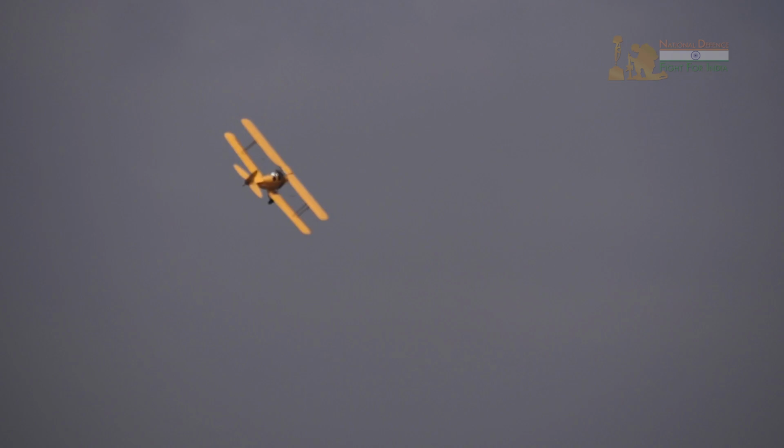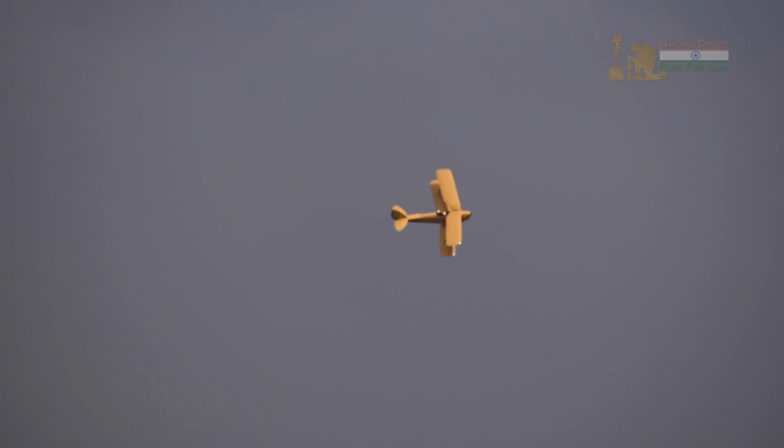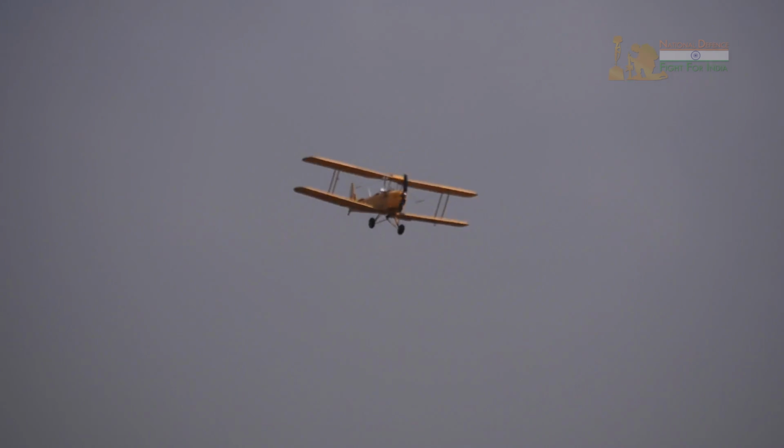Tiger Moth was long used to train generations of Indian pilots. It was also used for training on Hurricanes and Supermarine Spitfires in battle. After decades of yeoman service, this fine flying machine was phased out and restored in 2007. IAF has also restored the Hurricane, Tempest and a Harvard.